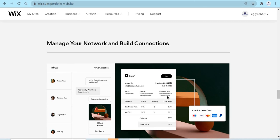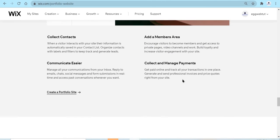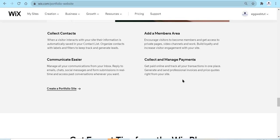Manage your networks and build connections. Connect contacts. When a visitor interacts with your site, their information is automatically saved in your contact list. Organize contacts with labels and filters to keep track and generate leads. At the members area, encourage visitors to become members and get access to private pages, video channels, and work. Build loyalty and increase visitor engagement with your site.